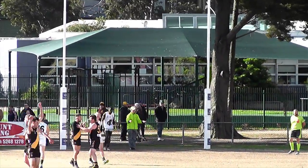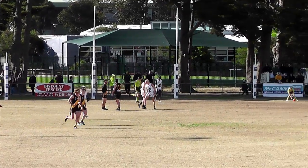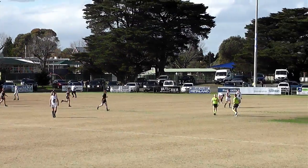Great comeback by Jason Tom. He was on the ground 10 minutes ago. And now he gives Bannockburn the lead. 5-3-33. They lead Werribee 4-7-31. And that is on the Commonwealth Hotel second quarter scoreboard.